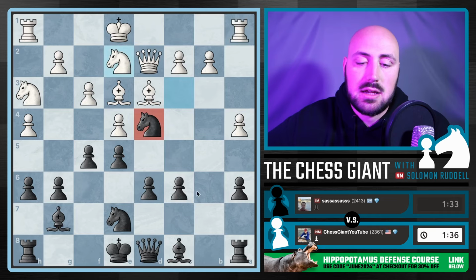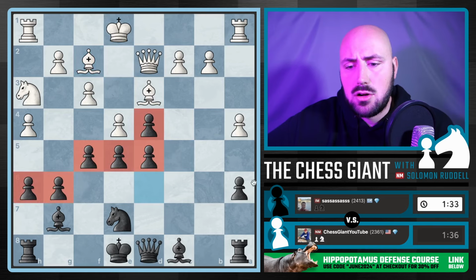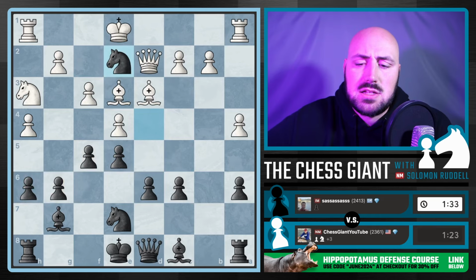And of course, if you take it after c5, let's say you take with the knight or something, we take with the c-pawn, d5. It just feels like black is on the attack here. Great attacking play.